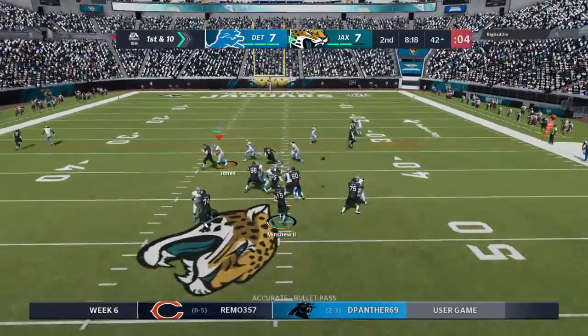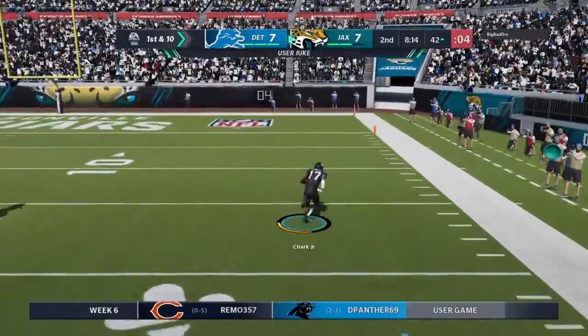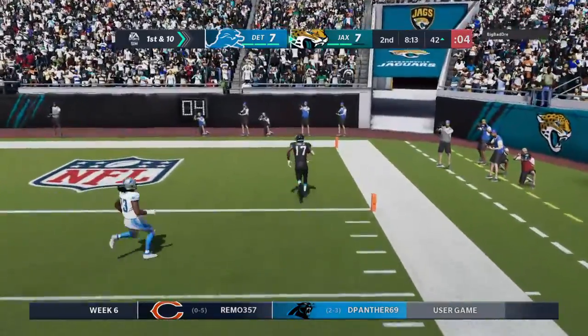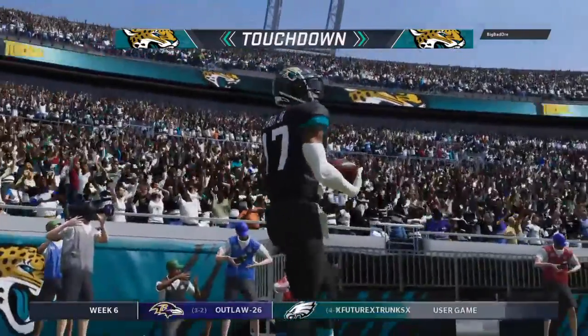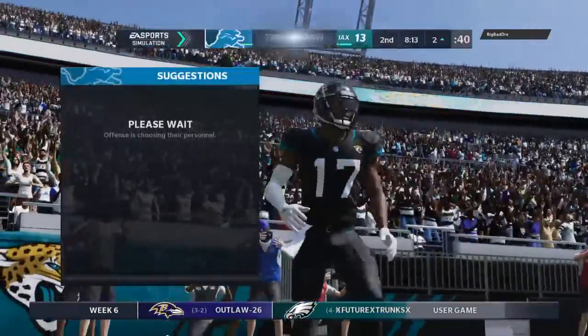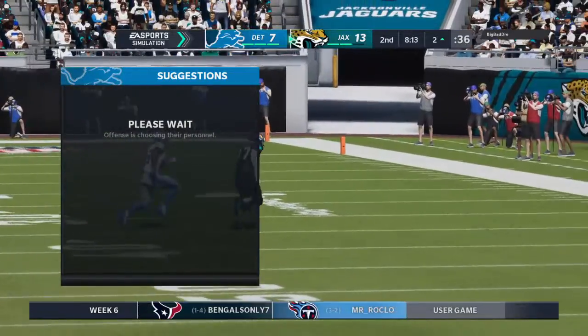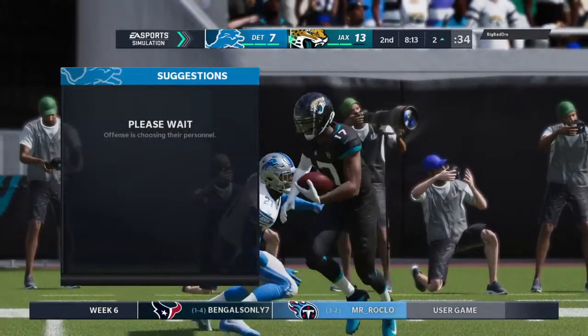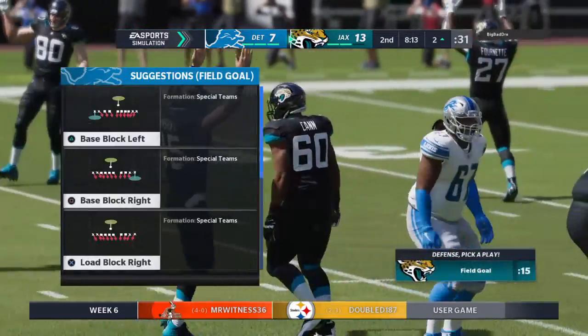Here's Minshew. On the slant, this is Chark. Oh, and now some space to operate. Touchdown, Jaguars. DJ Chark, his 5th touchdown now on the year. And the Jaguars have taken the lead. A nice throw there by the second-year quarterback.